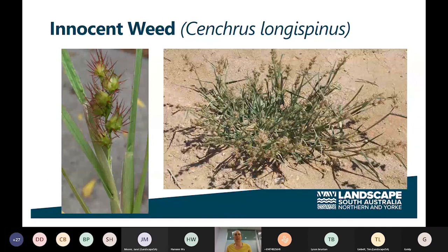Innocent weed is another one that is probably up and possibly even flowering and getting its burrs out at this time of the year. It can either be an erect or a spreading grass, and it can grow up to 60 centimetres high. I don't know if you've ever had one of those innocent weed prickles in your finger, but they are really quite painful. The stems radiate from the base and are hairless and flattened.